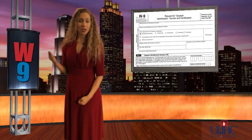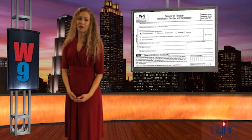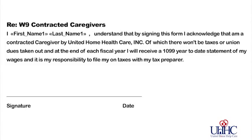This form is what the IRS requires United Home Healthcare to have the caregiver fill out. W-9, Contracted Caregivers Form. This provides verification of 1099 status. For all forms signed, a copy of each document will be provided via email upon completion of the process from the intake coordinator upon request.